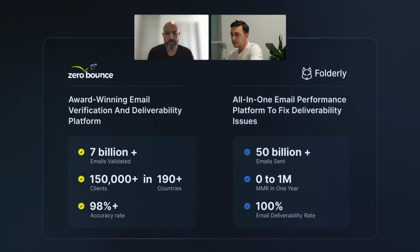So ZeroBounce is an email validation and deliverability platform. We have validated over 7 billion emails. We have over 150,000 clients in basically every single country of the world. Our accuracy rate is 98% plus, and I say that because 100% is impossible when it comes to validation and accuracy. There's always some things that can happen there. But ZeroBounce has a longstanding reputation for high security, high accuracy, and high availability. So very excited to join today and look forward to it, Vlad.